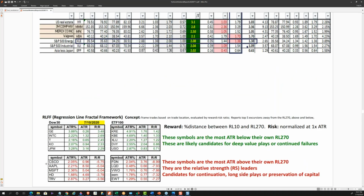Bottom shelf, these are the ones that are maybe overheated, but the furthest in front of their own RL270. These are the deep discounted plays here. This is financials.